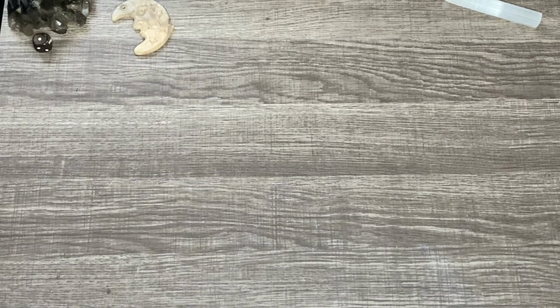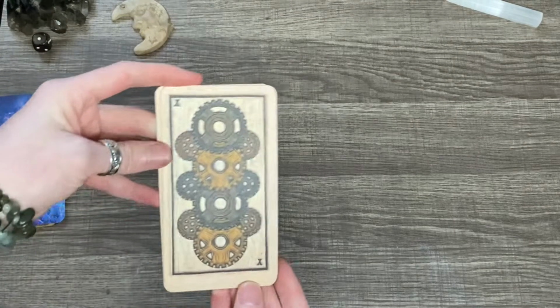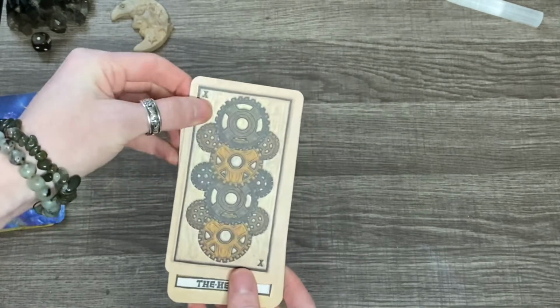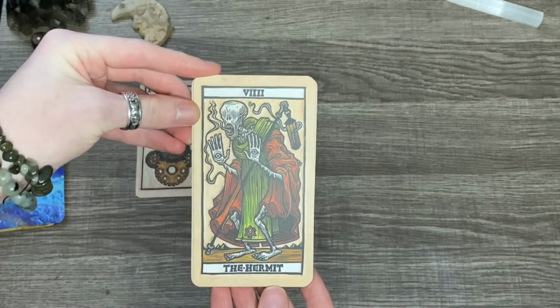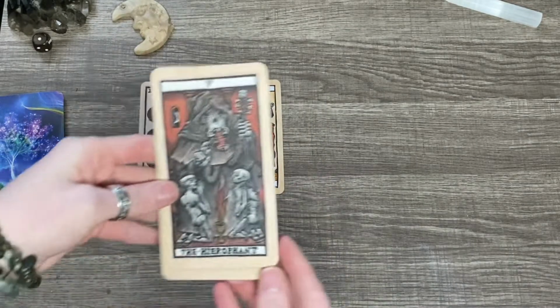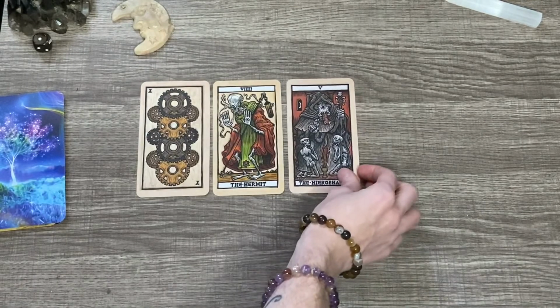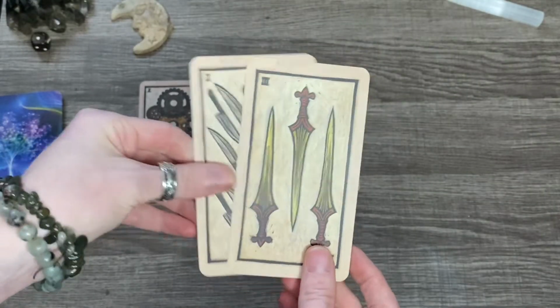So we're going to start with tarot cards, and I actually have quite a few. We are doing 5 this time, so we're going to put those right there. The first card we have for you is the Ten of Pentacles. The next one is the Hermit. We have the Hierophant. I recently was told that I pronounced that funny, so oops. We have the Three of Swords.